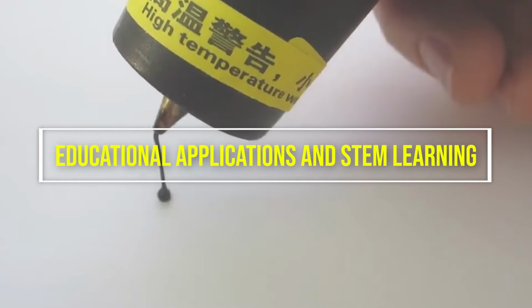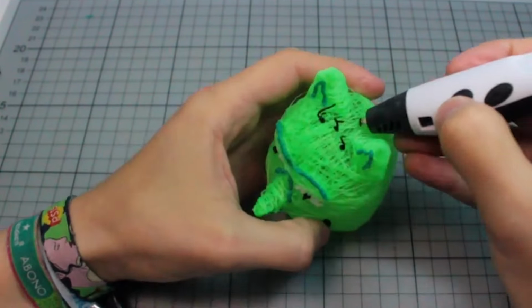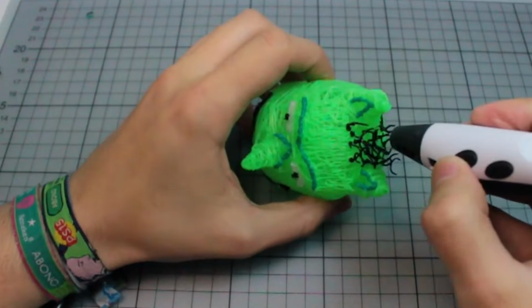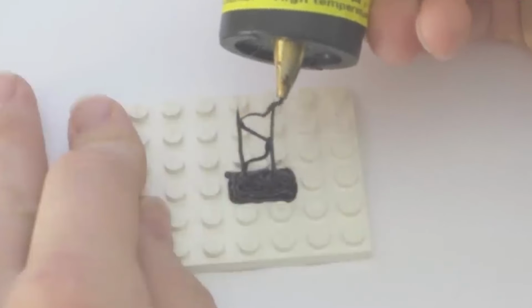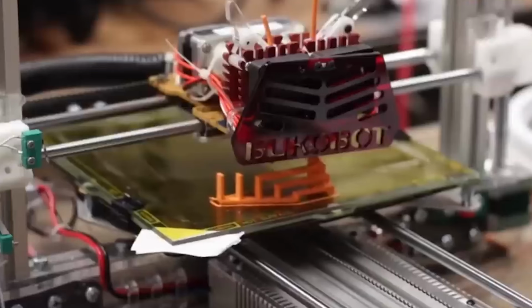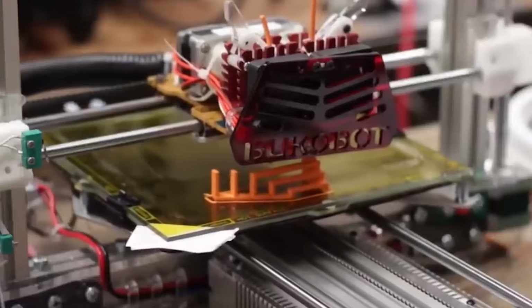Educational applications and STEM learning. The educational sector has recognized the value of 3D printing pens for STEM learning. Teachers and parents see the pen as a tool that fosters creativity, problem-solving, and spatial understanding, aligning with STEM goals. Social media is filled with videos of educators using 3D pens to engage students in interactive projects, helping them learn principles of geometry, physics, and engineering. These educational posts appeal to a wide audience and help establish the pen's role as a fun learning tool.